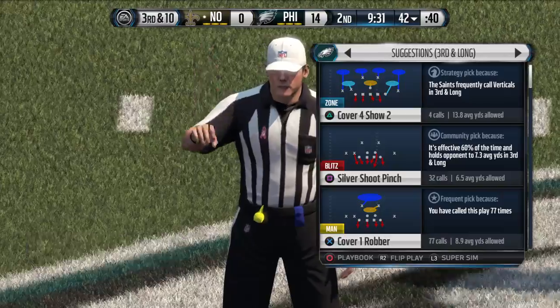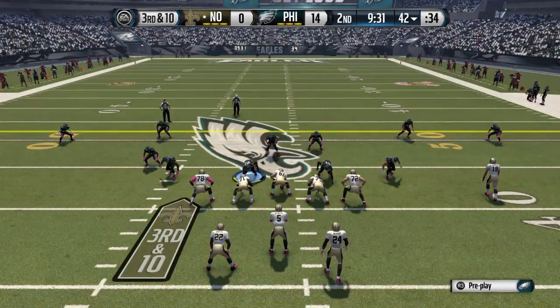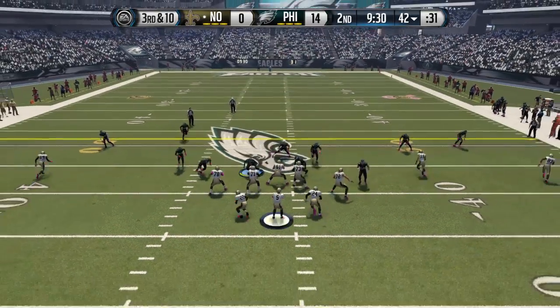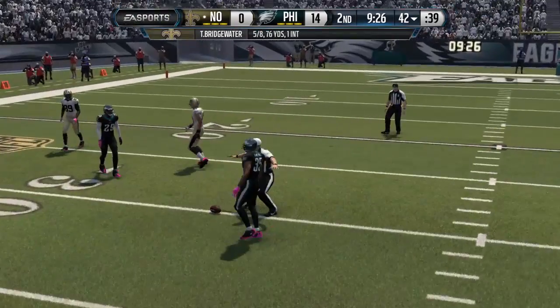Still third down. Third down after the penalty. The Eagles lined up in the nickel. Bridgewater's back in shotgun formation. Can't hold on here as it goes incomplete.